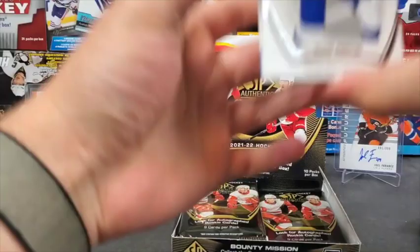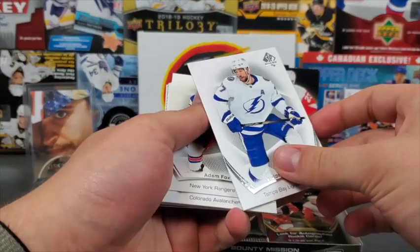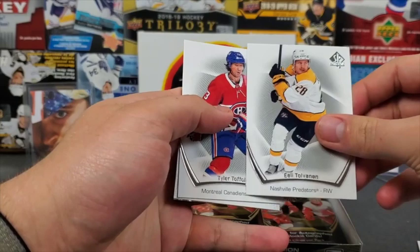So this is the configuration of the base. In my opinion, it looks pretty good, and that's the back of the card. Comment what you think of this year's design in the comments. Okay, we're going to save this. This pack has a Future Watch auto.